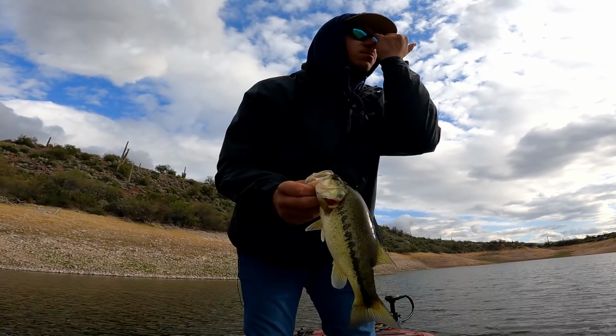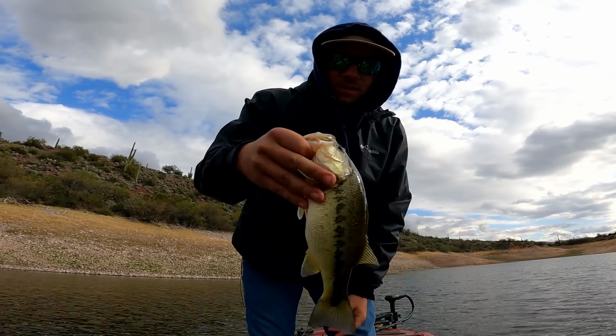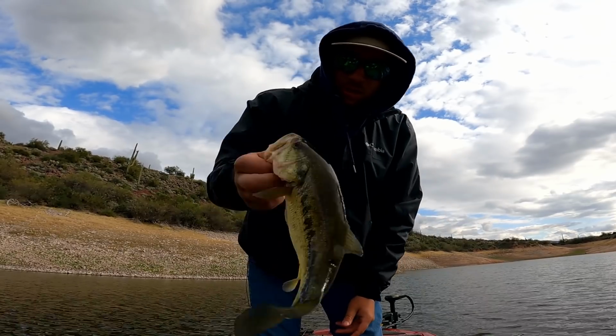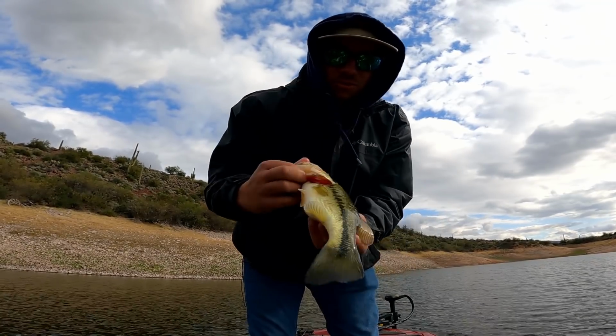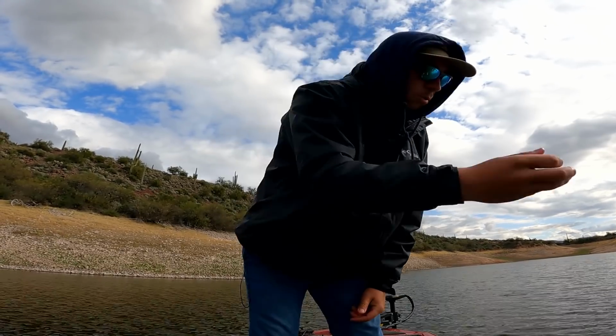Got to the back of this kind of spawning area. We're getting out towards the mouth of it where they should be stacking up. Got one fish, lost them, and then threw back out, and this guy got it. So maybe same fish, I don't know. But in a pretty decent area that these fish should be pushing up to start doing the thing here in a few weeks when it gets warmer.